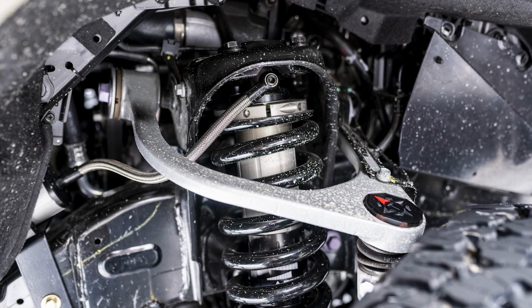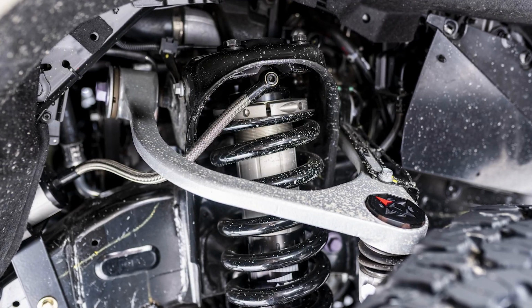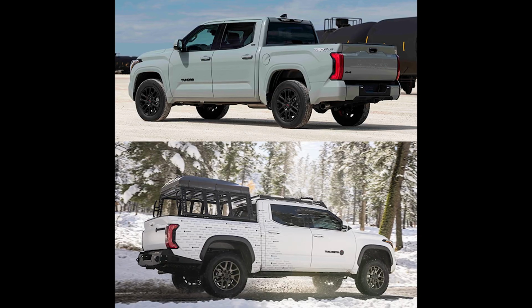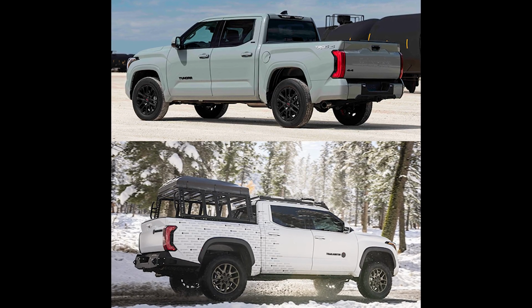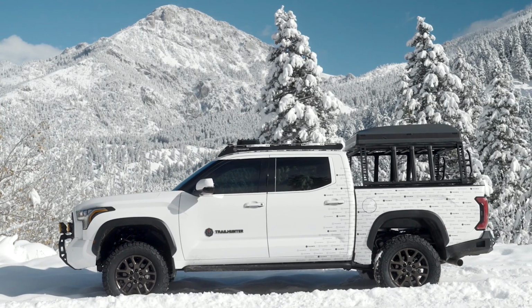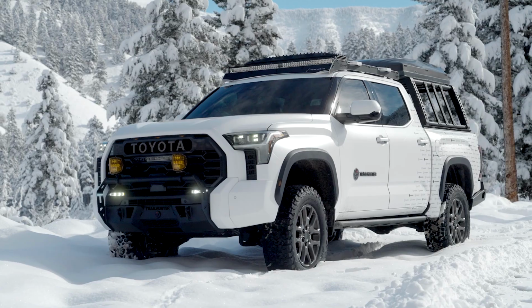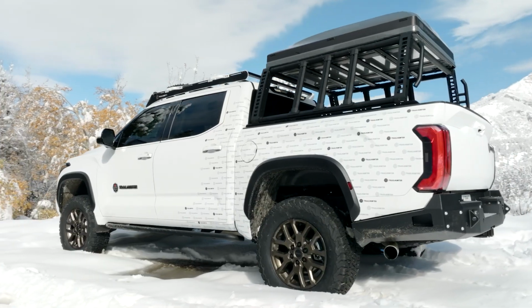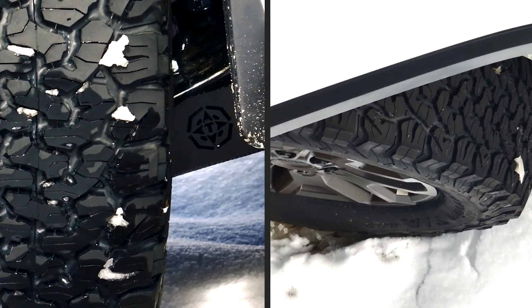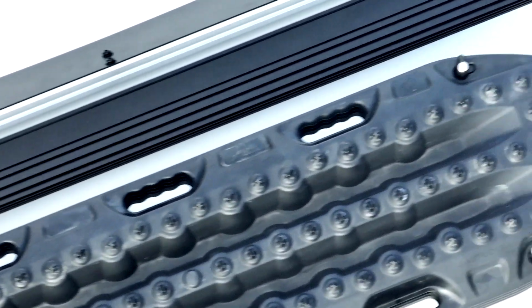This Tundra is controlled via remote reservoir shocks that provide improved damping and payload control. It is also worth mentioning that the truck sits considerably higher than stock. On the outside, you will quickly notice the roof rack, roof tent, aftermarket front and rear bumpers, and the BFGoodrich all-terrain tires. The roof rack and bed rack are surely something that Toyota will offer.